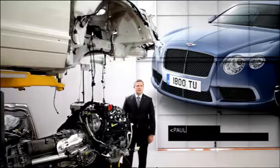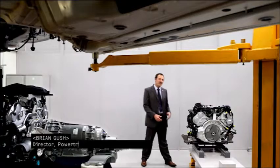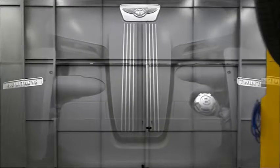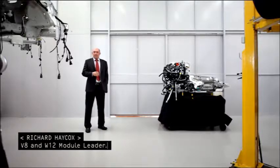At Bentley, we believe that the powertrain, the engine, is the heart of the car. So we're really proud of this engine. It's a true V8 and sounds like a V8. The engine is bristling with technology and it has the latest engine management system. In just 1 second, it's performing up to 180 million instructions.